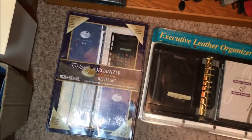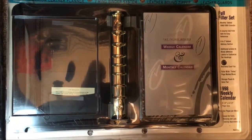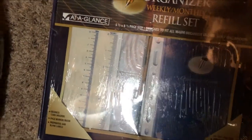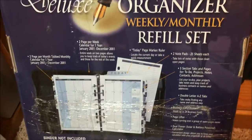I also have these two new in the package, old planners, the sets. This one's very cool. It is from 1998, and it's a hard plastic case. And then this one, which is also very cool, it's got the calculator and actually I think this is all just the fillers. This is a refill set from 2001. So this has the things that it's got in the back, the At-A-Glance. I have held on to these.